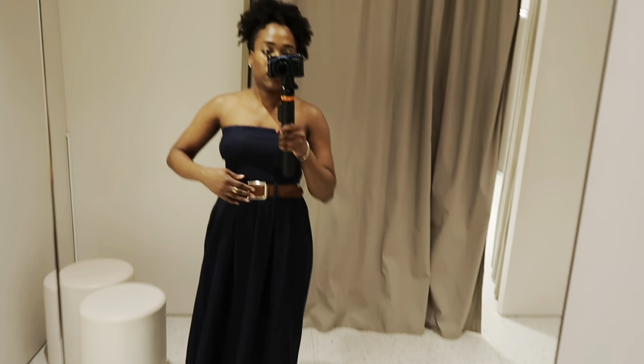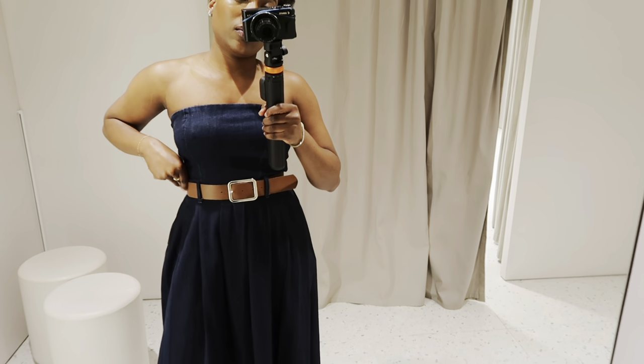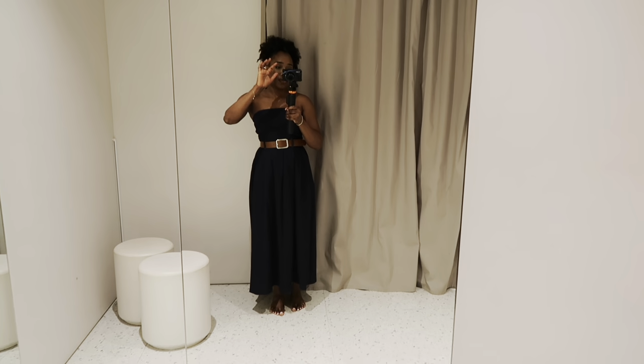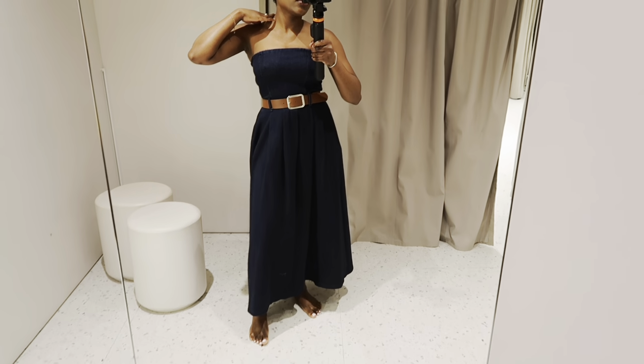I also tried on this strapless denim dress. It comes with this brown large buckle belt. Absolutely love the contrast of the brown against this dark wash denim. And this is like a new take on the viral slim fitted dress from last year. This is like the looser fitted one.